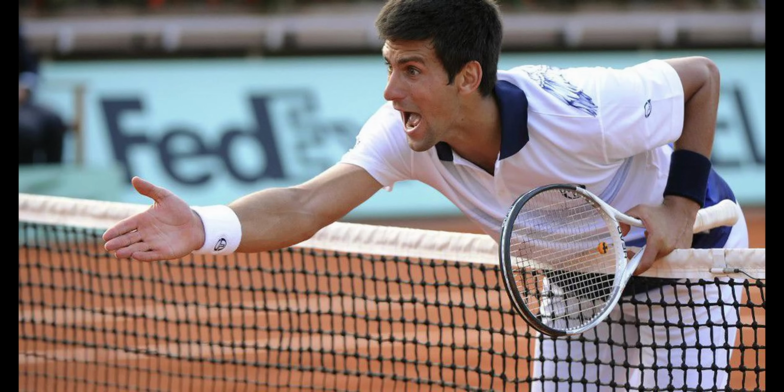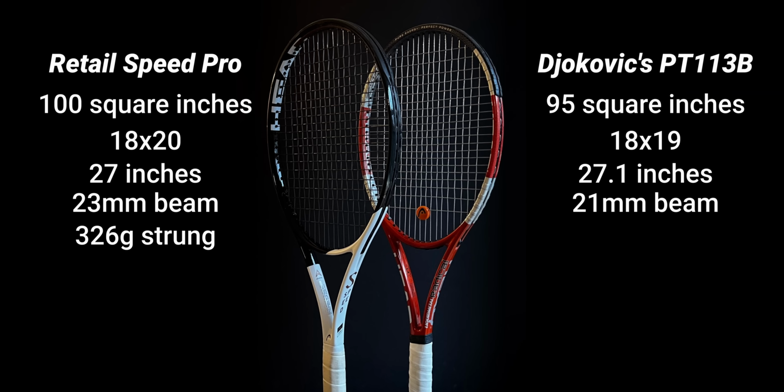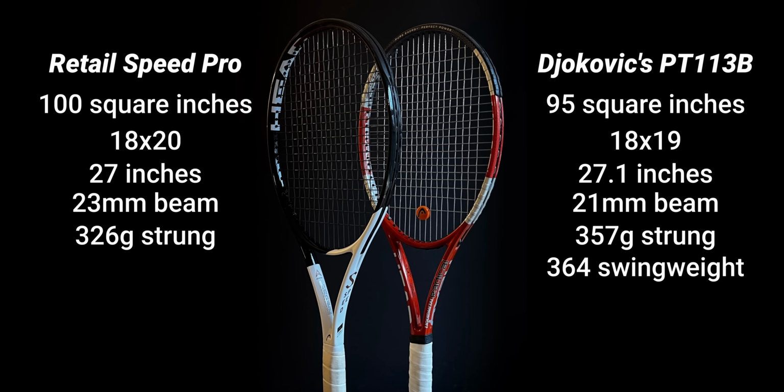You might have seen pictures of Djokovic's actual racket where there is a ton of lead along the sides of the racket that, combined with a bunch of lead under the bumper guard and internal weights in the handle, make Djokovic's tennis racket way heavier than the Retail Speed Pro, clocking in at a whopping 350 grams strung. This is roughly 30 grams heavier than the Retail Speed Pro, and the strung swing weight is even bigger, 364, coming in at nearly 50 swing weight points higher. So what does all this weight do for Djokovic?